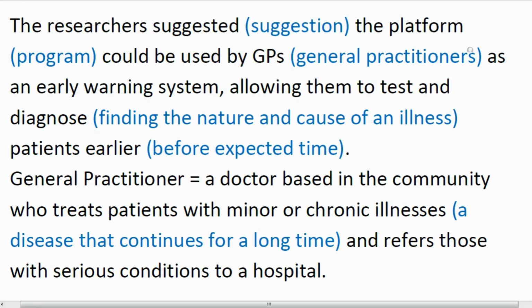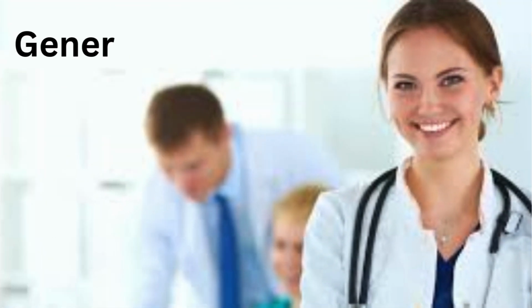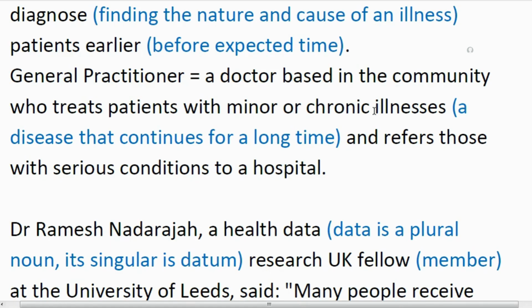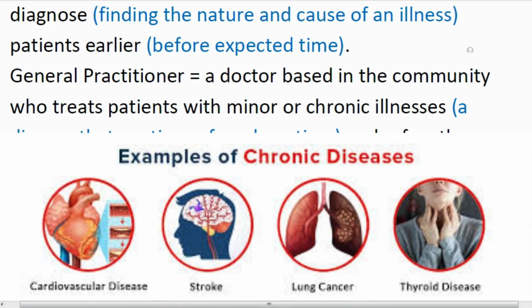GPs are general practitioners, as an early warning system, allowing them to test and diagnose patients earlier. A general practitioner is a doctor based in the community who treats patients with minor or chronic illnesses and refers those with serious conditions to a hospital. Chronic disease is a disease that continues for a long time.